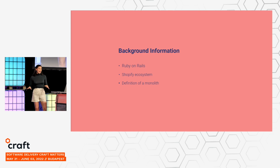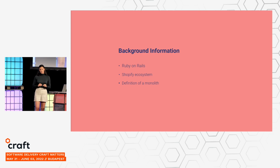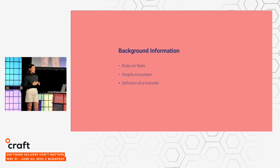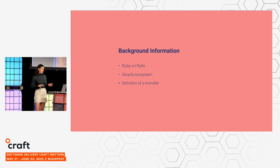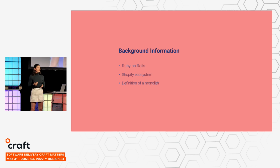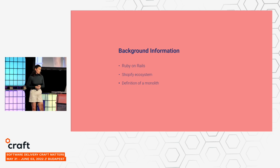But before we get into all of that, I want to share just a bit of background information to help contextualize all of this for everyone. Because I know we have a really diverse audience here today with different experiences. So a couple things that I want to talk about to make sure we're starting off on the same page. The first is Ruby on Rails. The second is the systems that make up the Shopify ecosystem. And the last one is what exactly I mean when I say the word monolith.